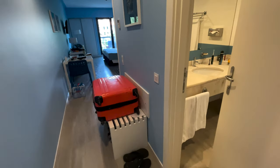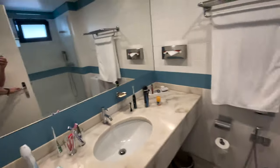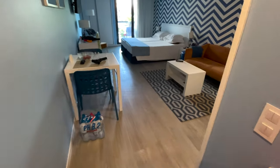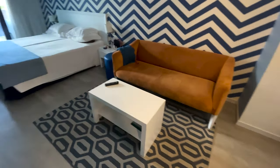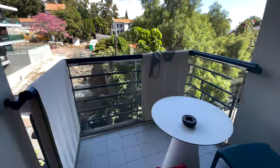All right, guys. Now we're making our little room tour. Here we got our bathroom with a really big shower. You know I like big showers. And then this neat little kitchen, a living area, a nice balcony on the road. It's not so loud in the night, only during the day.